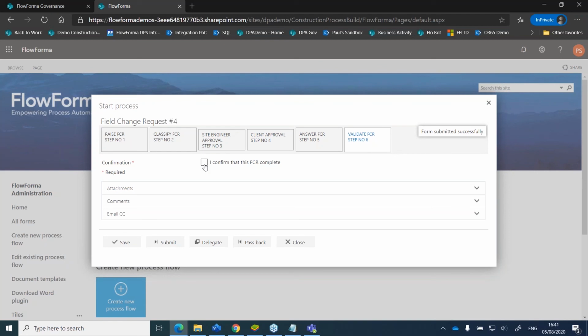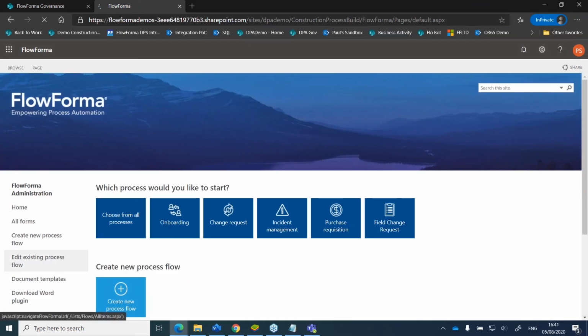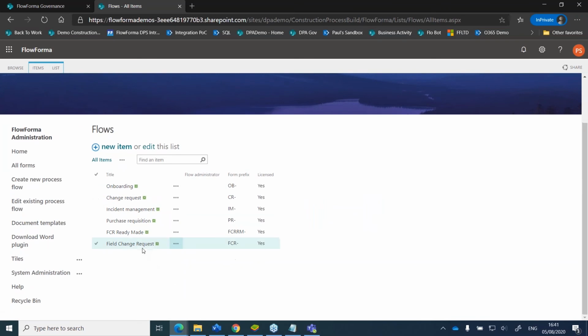It gets to validate step number 6. I can confirm the step FCR is complete and I submit, and that's my process completed. Great. So I've got to make a few changes. Let me go in and do that very quickly.